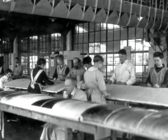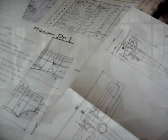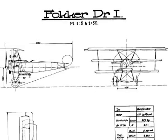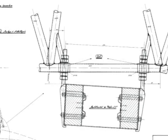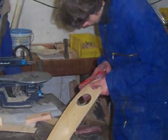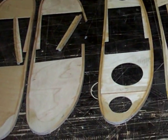In order to build that plane, a huge amount of effort was put into the collection of historic data, including factory drawings, factory photographs, official type test documents, etc. Based on this, a new set of drawings was created, which was used for the first example of a triplane that I built. Subsequent research has resulted in many changes in the drawings.